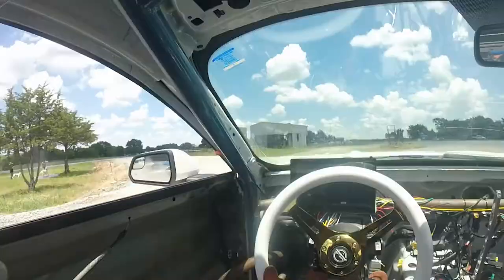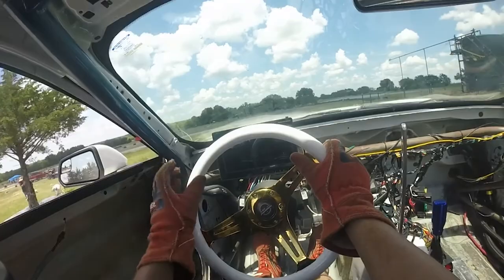All right, first time running the car. I'm super sketched out. It seems like it's misfiring. I have no idea.